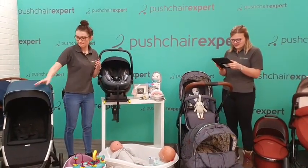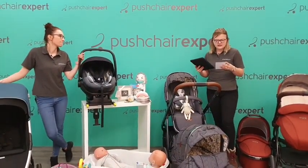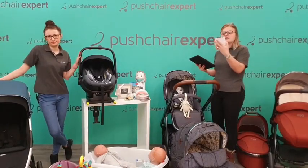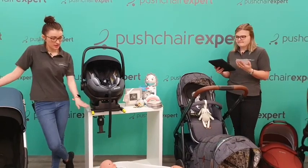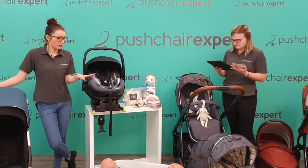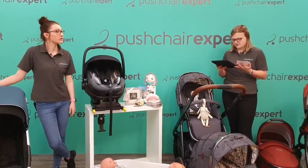Right then, so how much is this? I'm assuming we're talking marble now, maybe. Just to let you know, the marble does retail for 279, but we currently have it on offer at 229. So 229 will include the car seat and the base. You can buy your base separately, so if you had two cars and wanted to swap the car seat over, you can just buy that base separately. I think that's a really good price for a car seat. It's an infant carrier that has the recline feature, so it's going to last you. It's really, really nice.